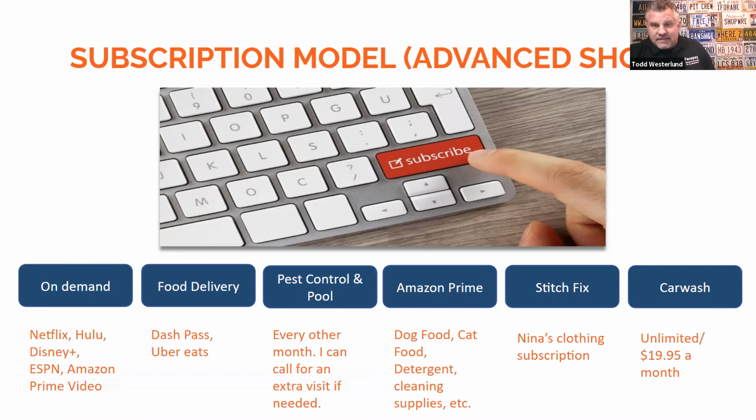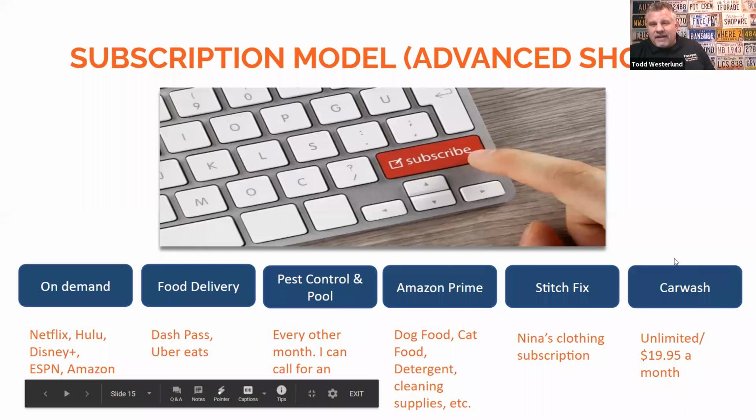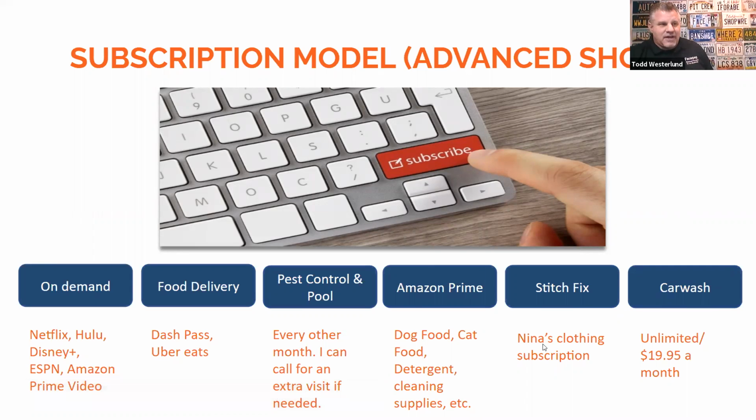I didn't even know it. So I guess this whole package of clothes arrives and she gets to pick things, and it's pretty pricey. But it's on subscription. She's got an unlimited car wash thing. I didn't know about this too. That's on subscription too. So $19.95 a month. She can go as many times as she wants.